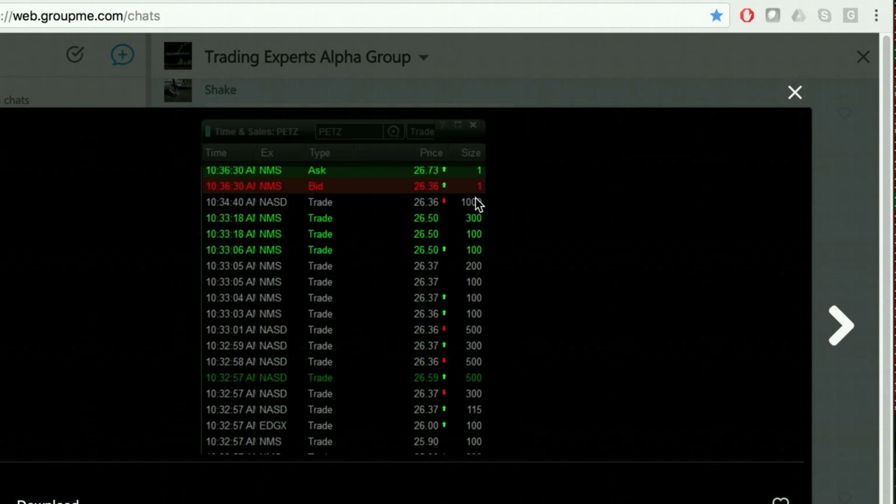So I see someone sell 1,000 shares, and you can see it's a downtick, meaning that the seller initiated the trade. The seller was hitting the bid. There's a bid and ask price. The seller hit the bid for 1,000 shares at 26.36, and you could see that people were buying stock. Now it stayed there. I just bought 1,000 shares at $26, and it moved the stock itself 37 cents.